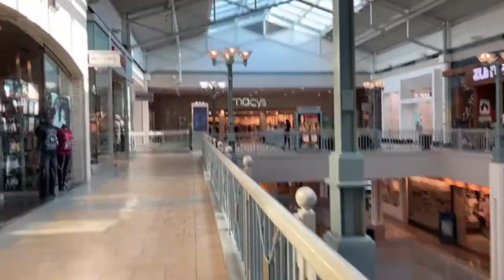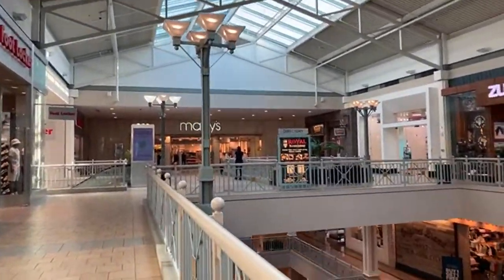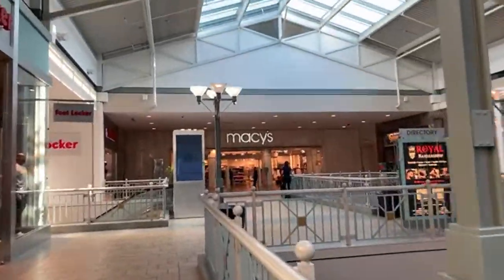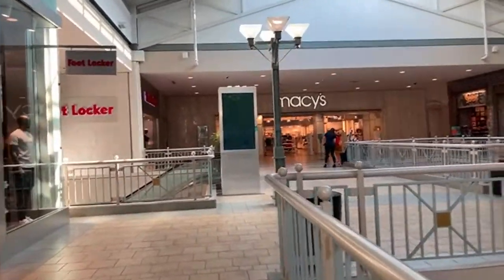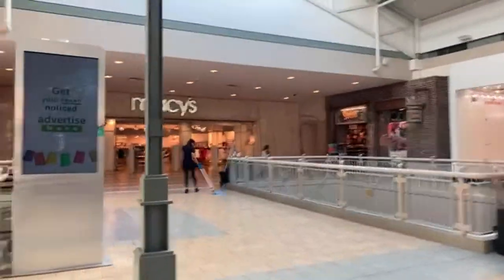See the Macy's over here, which has been original to the mall since 1988. Not sure if this one was supposed to be a Bamberger's location or not, because some of the ones that opened in the late 80s were supposed to be Bambergers when they were under construction. I would not be surprised if this was one of those cases.